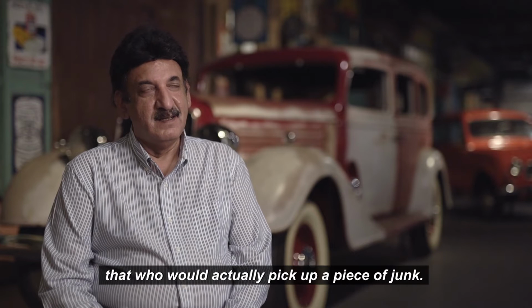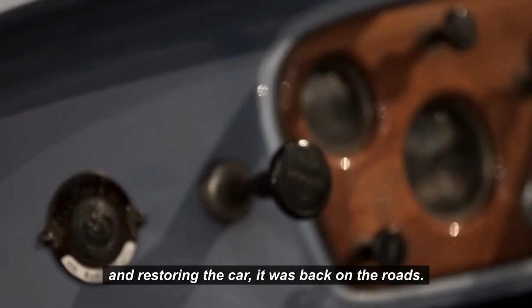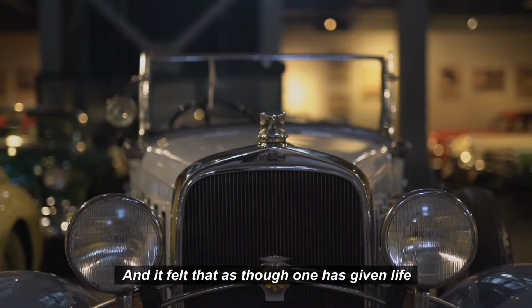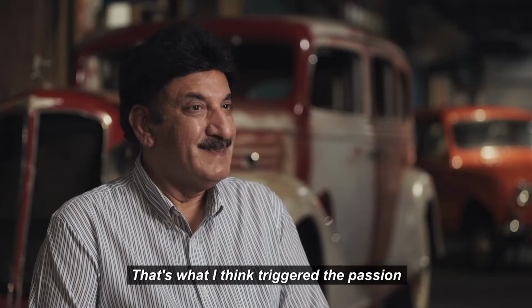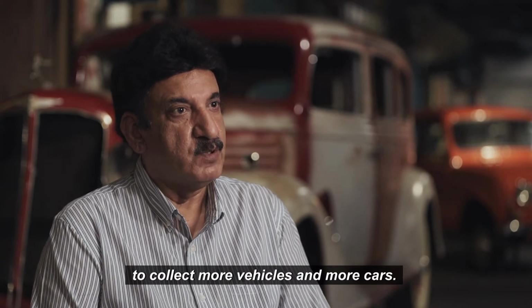piece of junk. But then finally, after 2 years of sourcing parts and restoring the car, it was back on the roads. And it felt as though one has given life to something which was long gone. That's what I think triggered the passion to collect more vehicles and more cars.